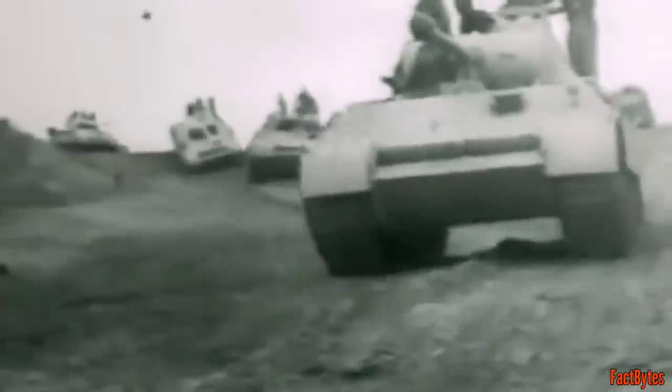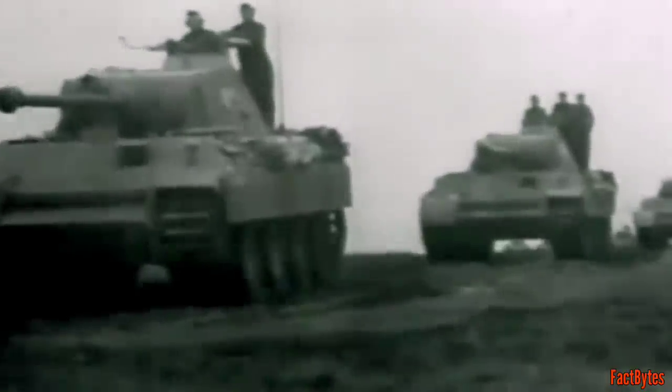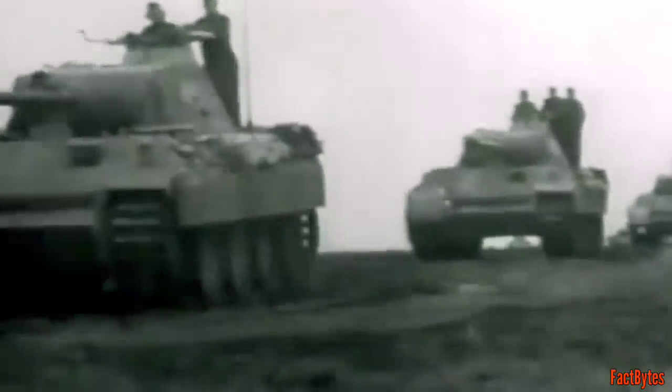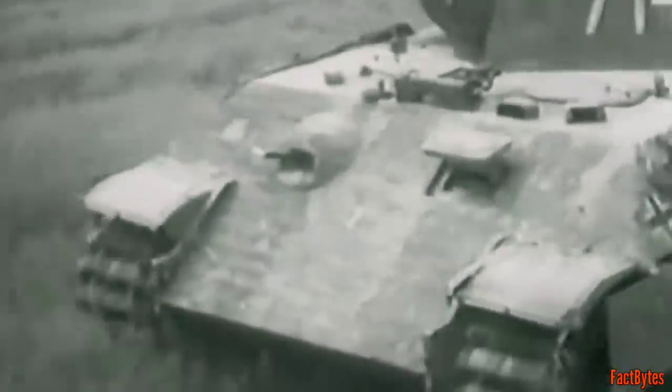However, the Panther has developed a mythology that is out of all proportion to its actual effectiveness as a weapon of war. Let's try to cut through the hype, to see how good this renowned German tank was in reality.